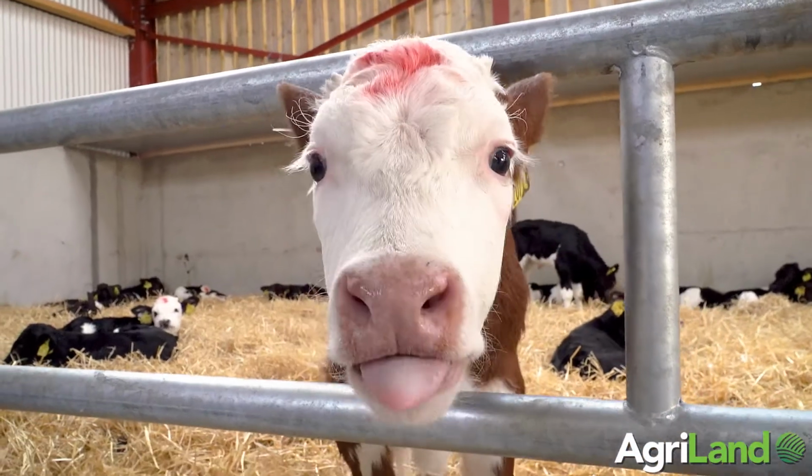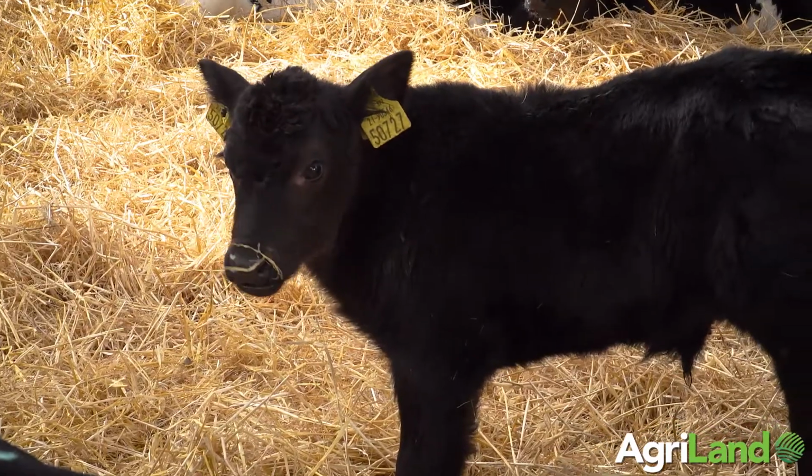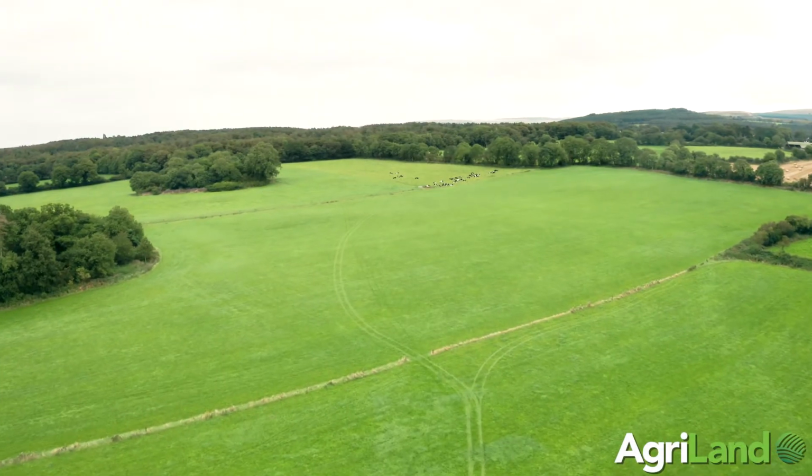Okay. And what's the animal health plan when those calves arrive onto the farm? When the calves arrive, they get covered for IBR, pneumonia, clostridial diseases as well, the minute they arrive. Okay. Just on your grazing platform, what size is your grazing platform, Peter? The grazing platform is 90 hectares.